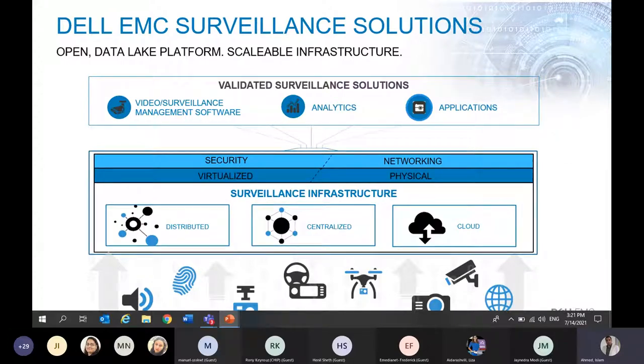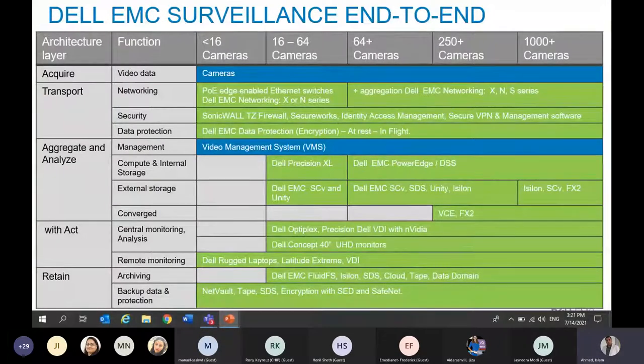You can find the whole benefits from open and scalable infrastructure. This slide is giving you an idea how Dell EMC can provide an end-to-end solution. As you can see on the top, different numbers of cameras refer to different project sizes, starting from a very small project of 16 cameras or less to a huge project with 1,000 cameras or more. Still, Dell EMC has different products serving in different architecture layers.